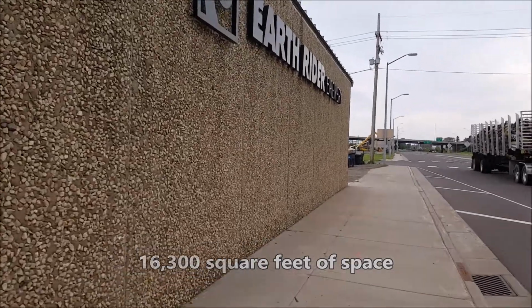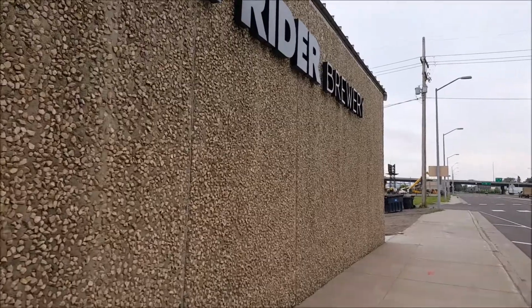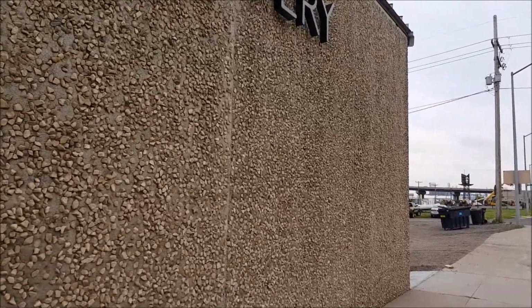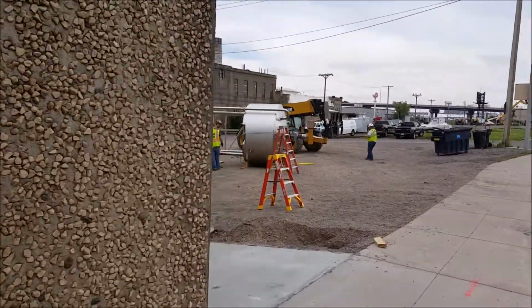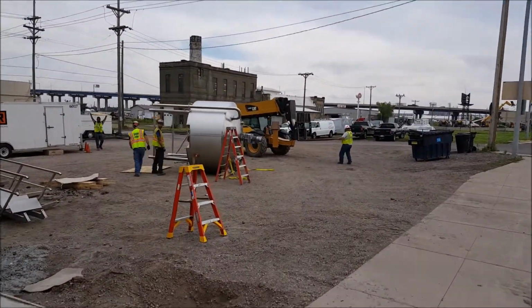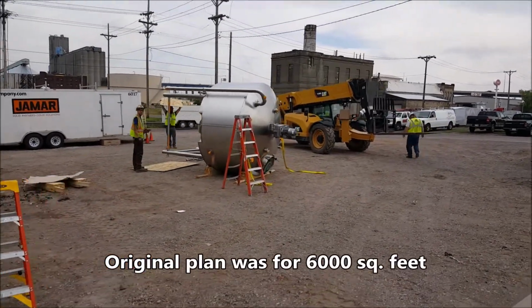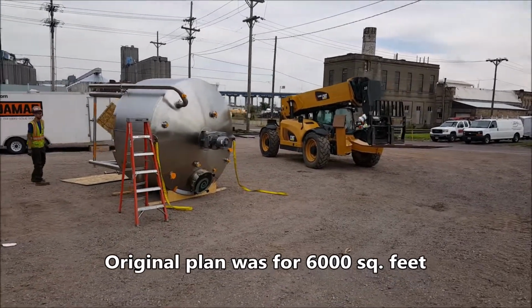Now, when you planned to build a brewery in the grassy field over there, how big of a building were you thinking about building? We had a structure designed by Wagner's Architects for 6,000 square feet, expandable to 7,500. So you're more than double that.